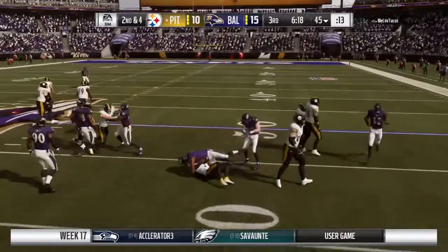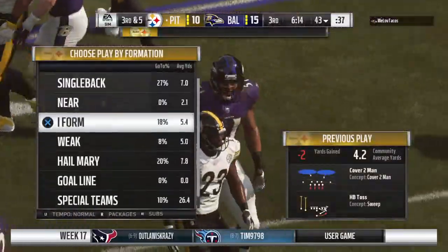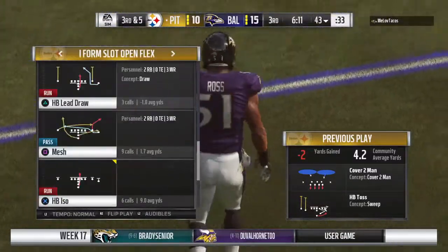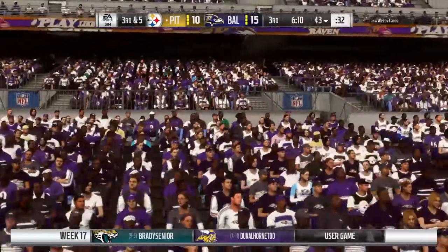Now they'll run it on the toss. And they went the wrong way there. Losing yardage back at the 43-yard line. It'll wind up being a loss of 2. And all of a sudden here, it's 3rd down.